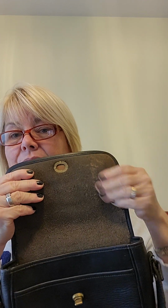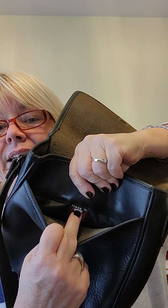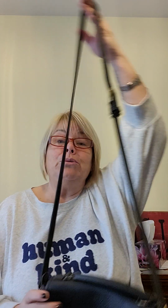Raw leather interior. Not sure what this looks like. It might have been a little bit of makeup or something, but because the leather is rough, I'm not going to get into scrubbing that or anything. Inside, it's just a wipeable interior. And in the front pocket, there's your made in Canada little tag with a Canada flag on it. Super cute. But that's all there is. There's no brand or anything like that. And another slip pocket on the back with all raw leather. I love, love, love raw leather. This bag is absolutely fantastic. If you were to hang a Coach hang tag on that, nobody would know the difference.